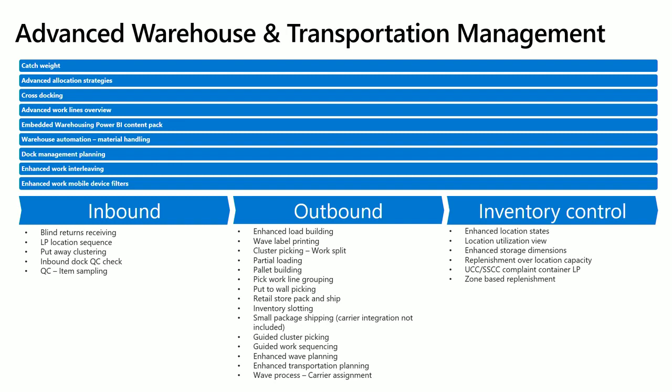Small parcel shipping, so we have a pack station when the inventory has been picked and put to a staging location. The pack station, we've added a new service or adding a new service capability so that when I get ready for pack and I've weighed my carton, then I can do a call out to the carrier to get my label printed. So we've added that as a generic service. So in the implementation, there's a small bit of connection that you'll have to do to connect to the end service, but we've improved that framework, for example. Things like guided cluster picking, guided work sequencing, all of these around optimizing the picking processes within the warehouse.